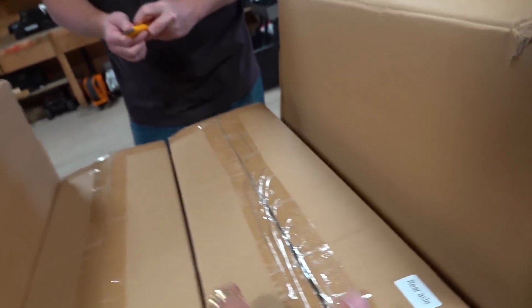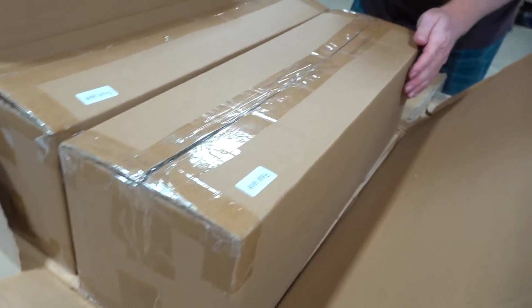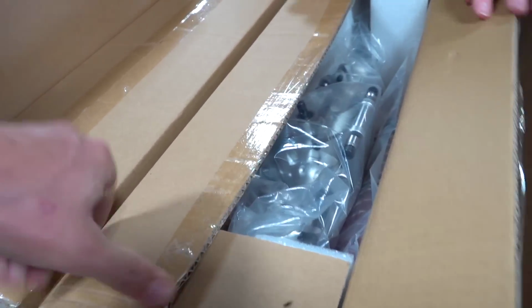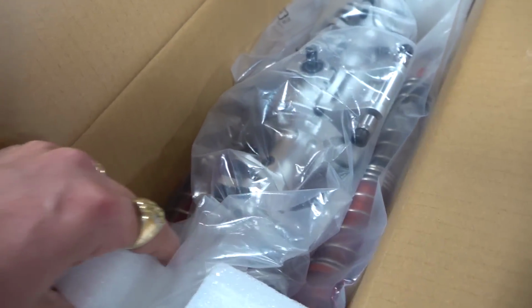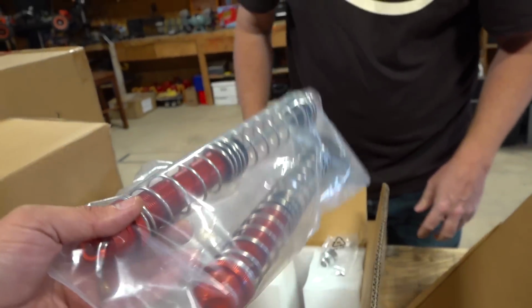The rear axle and the front axle is about as large a box as a normal RC would come in. Just don't want to scrape it. Oh yeah. This is the goodness we've been waiting for. I've been waiting to see the brushed aluminum axle up front. Look at that, and shocks. Look at the size of the shock, man. I thought the ones on the Vecta 5 were huge. That's next level.